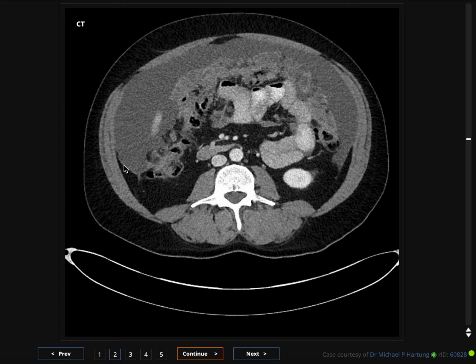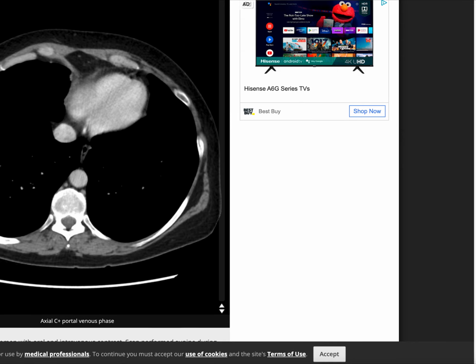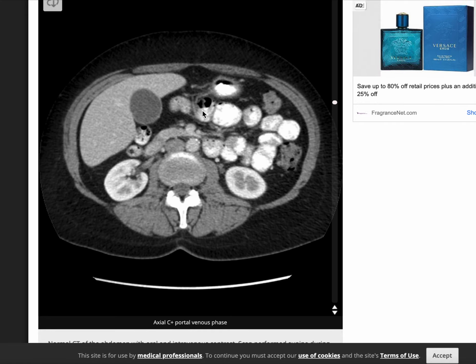I'm looking at this peritoneal lining to see if I see any peritoneal nodularity or peritoneal deposits, because that would argue for cancer as well. I do not see that well, but one thing that catches my eye is that this omentum is way too thick. I have a different case pulled over here just to see how omentums should look. Let's slide it this way. So this is just a normal CT abdomen pelvis.